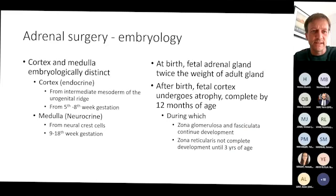At the outset, they start fairly distinctly, the two areas, the cortex and the medulla, and whilst they're together in the final organ, they function quite differently. The cortex really is an endocrine organ, and the medulla is essentially part of the autonomic nervous system. Just for exam purposes, the cortex comes from intermediate mesoderm of the urogenital ridge and develops from the 5th to 8th week of gestation. The medulla comes from the neural crest cells and develops from the 9th to 18th week of gestation.